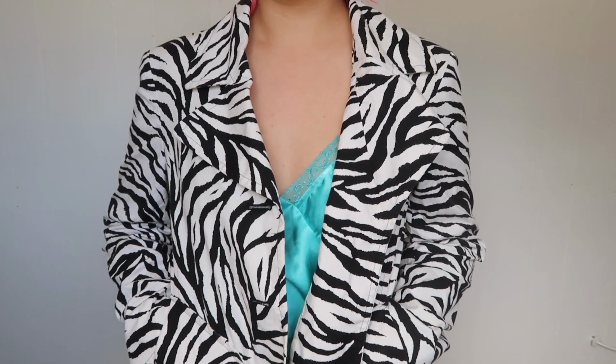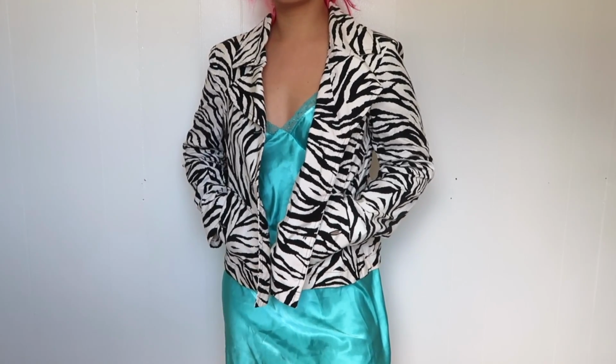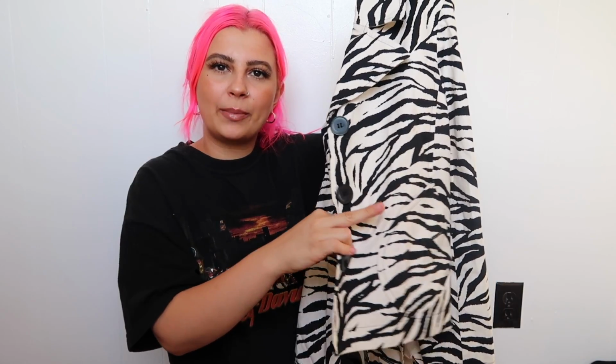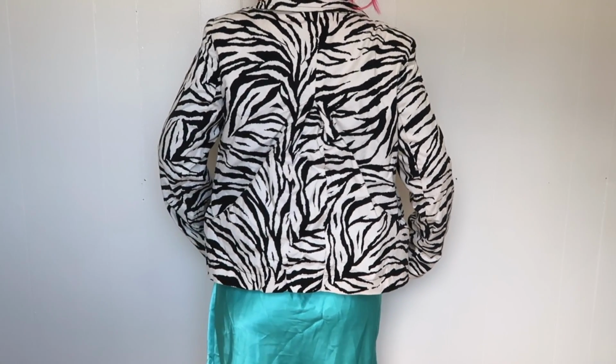This is the kind of girl that wore this type of jacket. I just, do I need another zebra jacket? No, I have like 3, but this one kind of has shoulder pads in it, and it is a blazer style. I feel like if I were to crop it mid-length like this and wear it with some baggy mom jeans and a cropped wife beater, it would look so cute with layered gold jewelry.